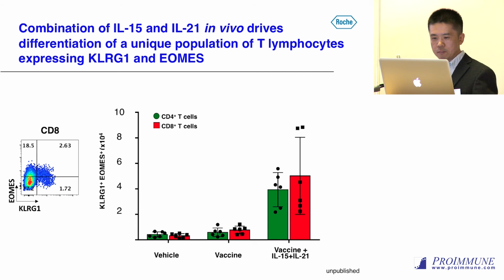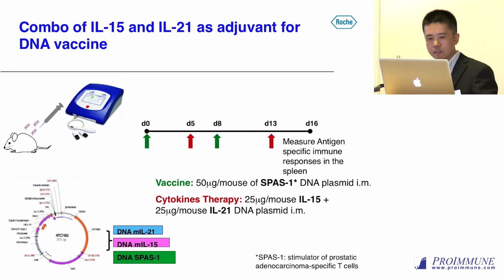Then we thought, okay, let's move to a more applicable approach, because what we used here is recombinant cytokines. The half-life is very, very short, so we had the idea, okay, let's put them into a DNA plasmid to enhance the half-life and give a systemic exposure of the two cytokines. At the same time, we made a plasmid against one of the prostate antigens called SPAS1. We did a similar approach, but we gave a boost of the vaccine with additional cytokines injected by electroporation.